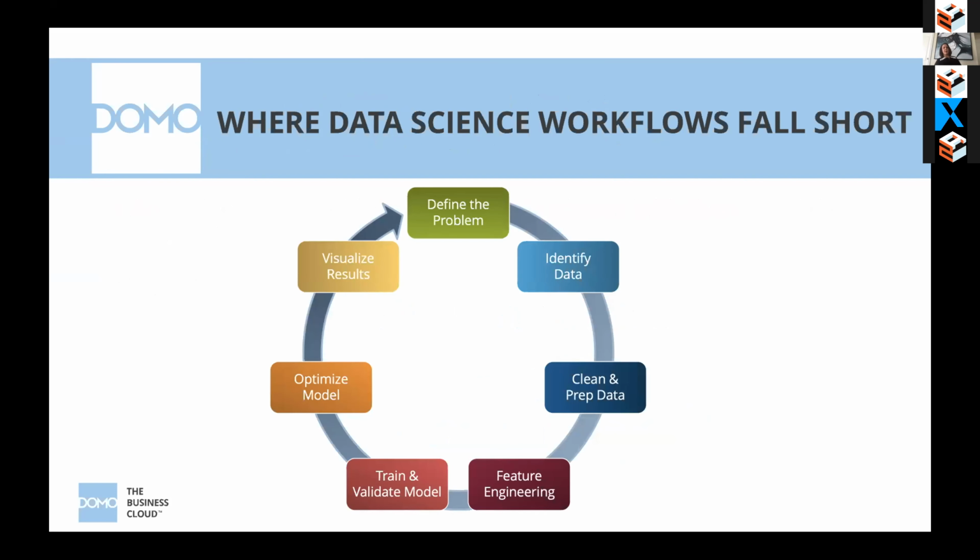If you're used to looking at data science workflows in particular, you'll probably find something like this. This is nothing special. This is kind of a standard workflow. Some workflows might include a few more boxes, a few more features. Some might be linear instead of circular, but they're all basically the same.